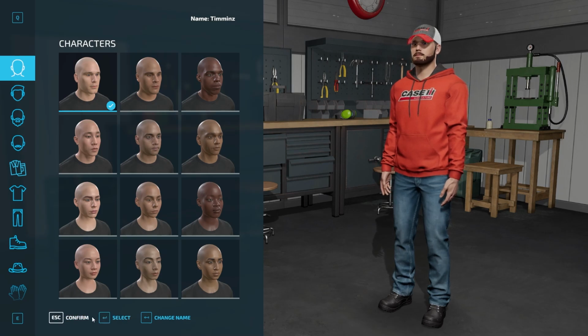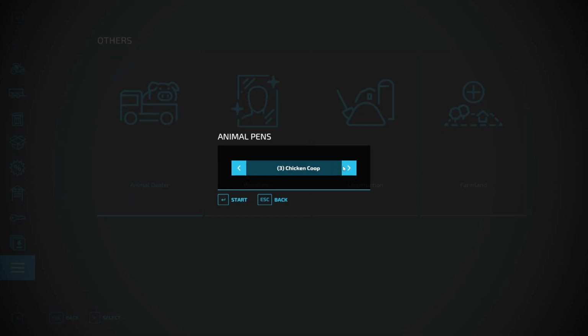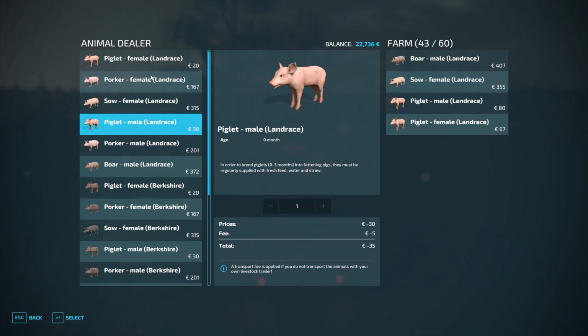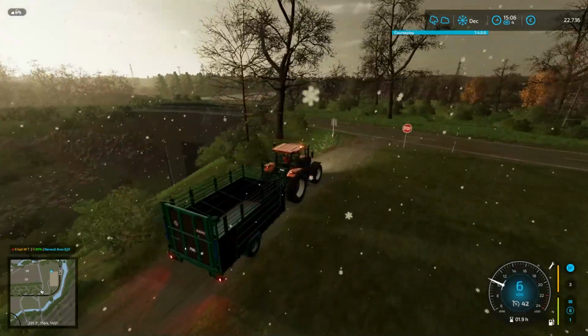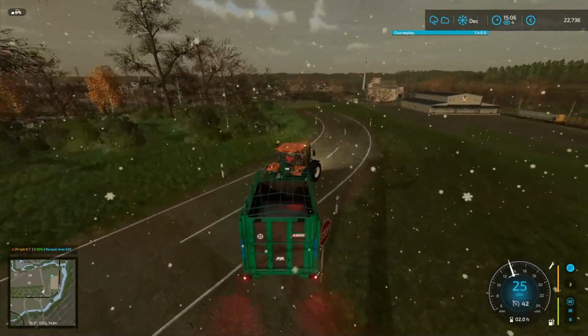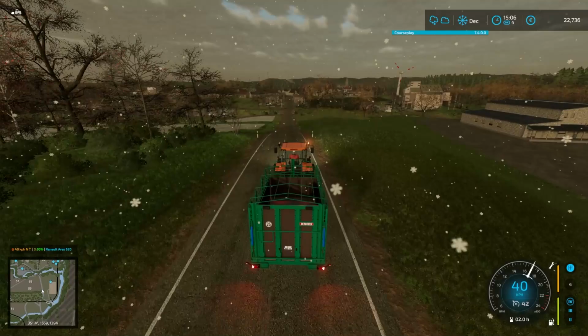Wrong one. Alright, I'm not actually sure how long it takes for a, where are we, landrace pig. So they take 4 months to reproduce. So yeah, they will have reproduced the other female piglets. So once they reproduce, we'll sell them, and then we can sell the male pigs, and then hopefully with what is there piglet wise, they will have grown, and we can then get rid of them into the slaughterhouse.